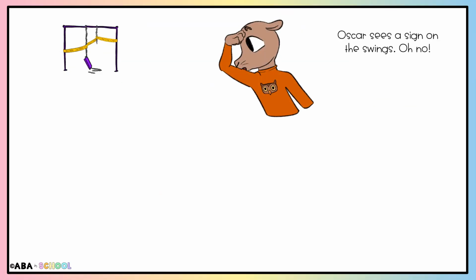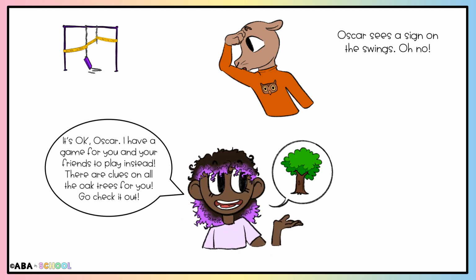Oscar sees a sign on the swings. Oh no! It's okay, Oscar. I have a game for you and your friends to play instead. There are clues on all the oak trees for you. Go check it out.